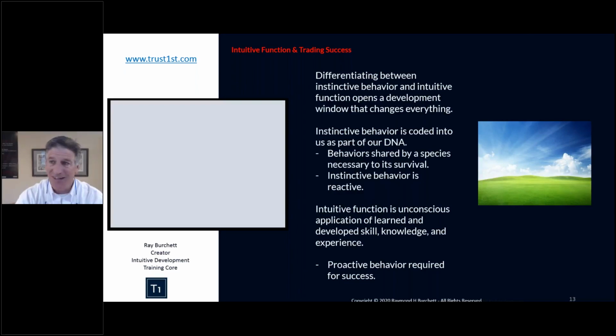High intuitive function, again, unconscious application of creativity and imagination, integrating skill, knowledge, and experience. Instinctive behavior is reactive. It keeps us safe. Intuitive function is proactive behavior, thinking ahead. As a trader, we want to be proactive, think ahead. We have to have high intuitive function.